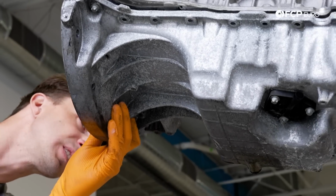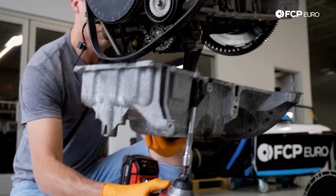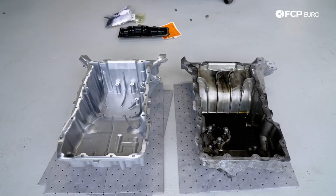There we go. Hopefully we don't spill oil all over ourselves. Look at that. To me, that looks like that flange is exactly the same.